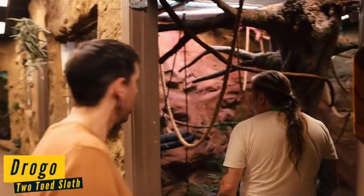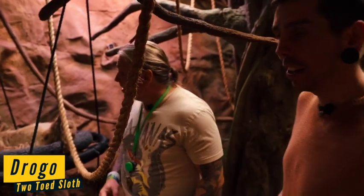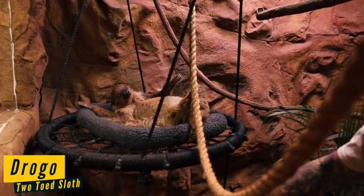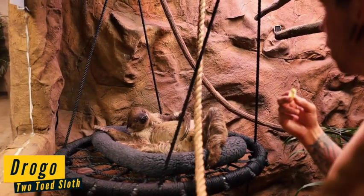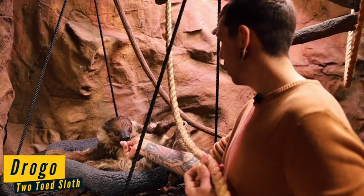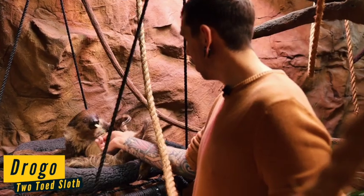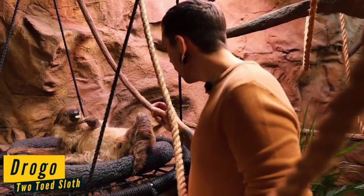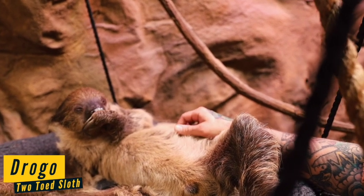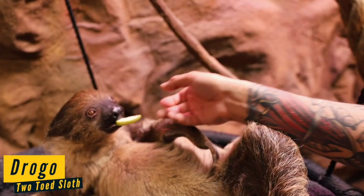Drogo. And right here, lounging around, just taking a little loungy lounge. This is actually a two-toed sloth, and if you want, you can come right up here, close to him, and you can put that apple right by his mouth. There you go. It's cool, right? Super neat. And his name is Drogo. He's a 4.5-year-old two-toed sloth from Costa Rica. Hey, Drogo. And he's just having a little nap in the afternoon. You're a pretty cool guy.